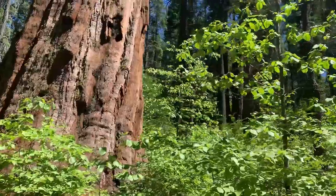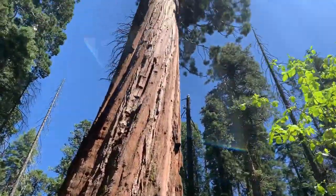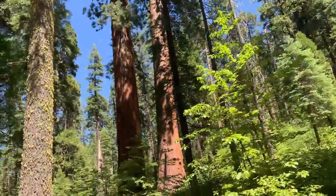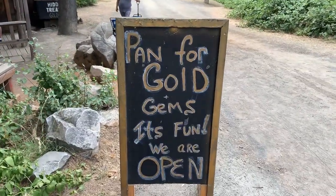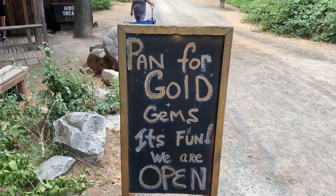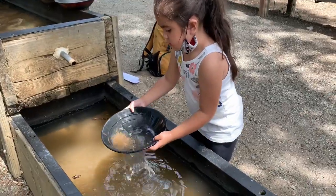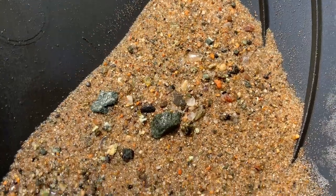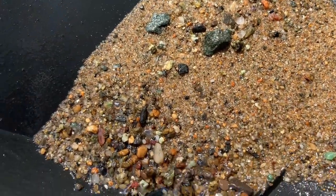After yesterday's amazing day at Calaveras Big Tree State Park, we decided to continue the fun and try our hand at the very thing that gave Gold Country its fascinating history. Mommy and Daddy decided that the best way for us to get the full experience was to do as the miners did and pan for gold. So we headed to the historic boomtown of Columbia.